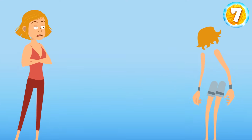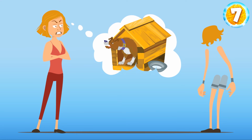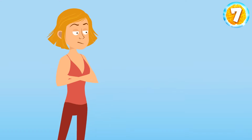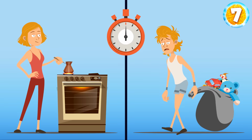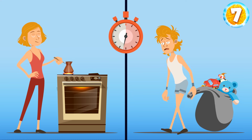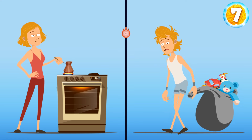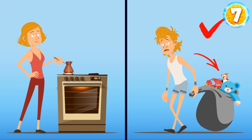Both Josh and Amelia didn't sleep well because their neighbor's dog had been barking all night. Amelia asked Josh to take out the trash while she was making some coffee for them. Who is not smart? Josh. Instead of the trash, he's taken out the bags with old toys they've collected to donate.